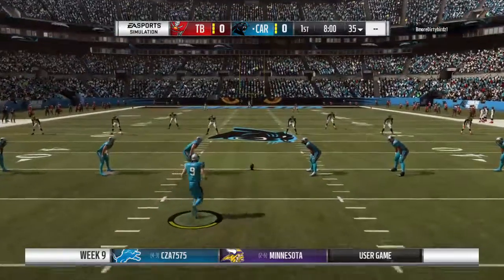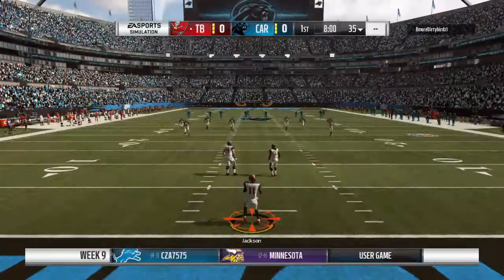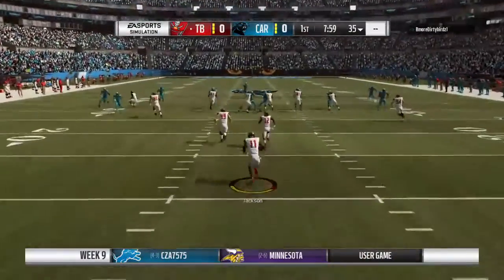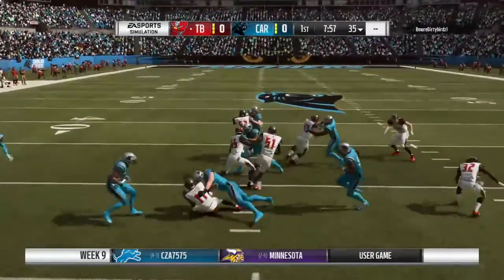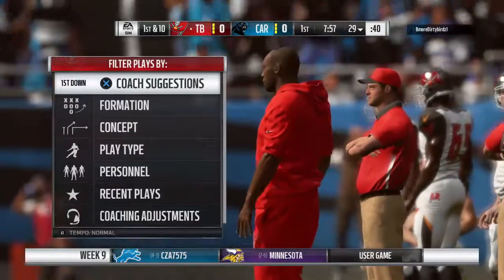The first 2 months of the regular season down. What will the final two bring us as we're off in Week 9? Jackson now to return. And it's a pretty good return here as he'll get it up to the 29-yard line.